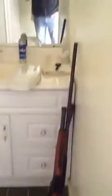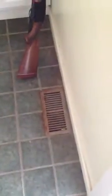Here's the bathroom off of this bedroom. You know, radius shower stall, big bucks, vanity, shotgun. You don't need to pay for the shotgun, just pay for everything else.